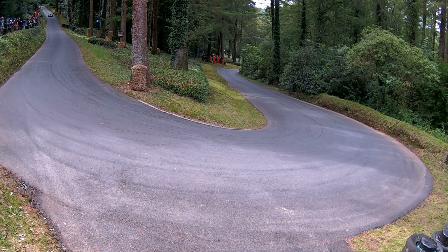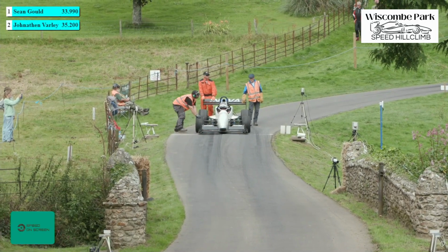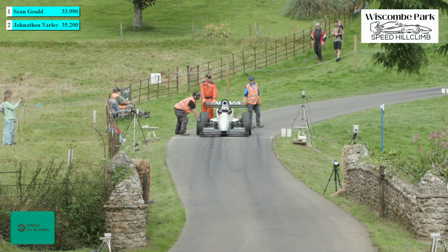Gets the power down. Now he's on to the brakes, hard on the brakes, and turning it into Martini up there. Let's see what time we get. So 35.20. 35.20. And the next man coming down on to the hill, and that's Darren Gumley.